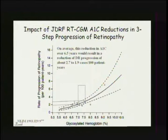Now that may not seem like a big reduction, but if you are one of those people developing proliferative retinopathy, that is absolutely huge, a very big point. But maybe more importantly is something we haven't talked about yet. And that's the whole issue of hypoglycemia. Because let's face it, this is really the rate-limiting factor of the management of anybody on insulin, but particularly type 1 diabetes.